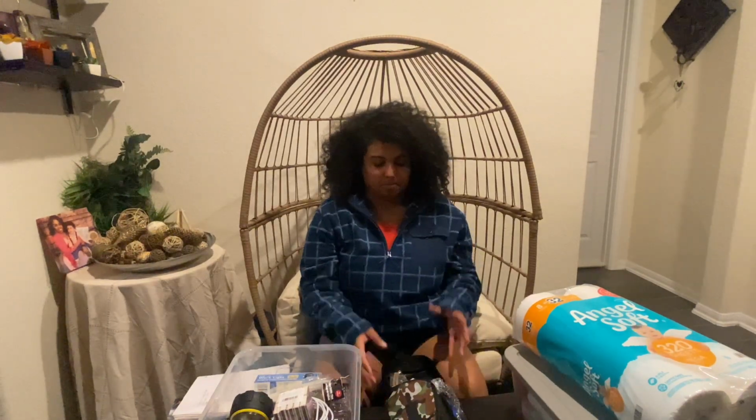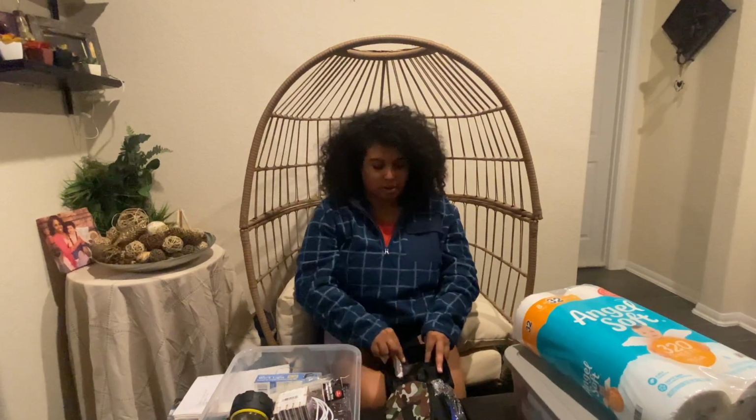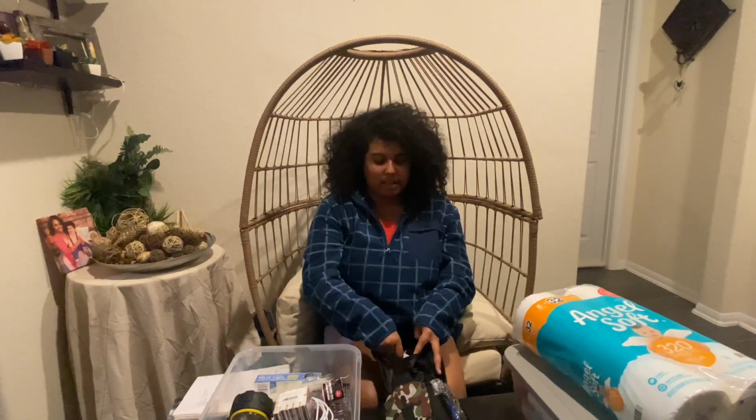So if you're a newbie, you can look into things like this so you don't have to think about every little thing, because packs like this already thought of it for you. They have things like fire starters, but you can make these and we'll go over that in a separate video. They have things like different first aid.